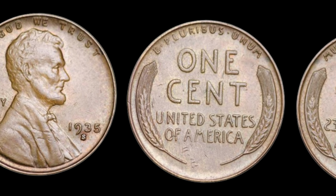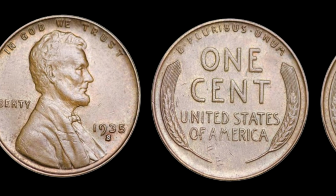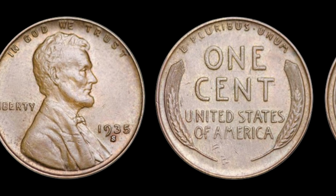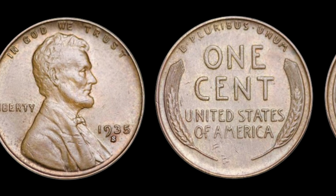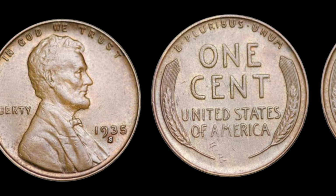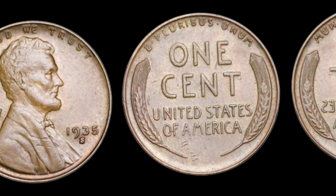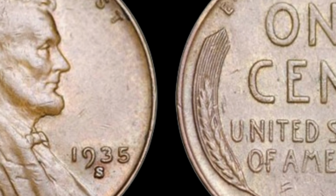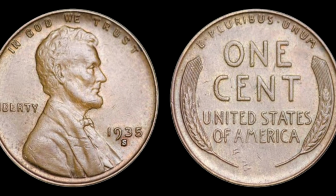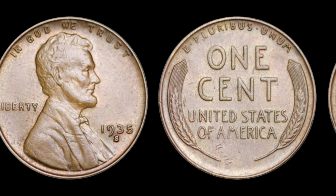This low mintage, combined with the historical significance of the San Francisco Mint, makes this coin a prized addition to any numismatist's collection. But what really sets the 1935 S Mint Mark Lincoln penny apart is its incredible value. As of the time of recording this video, a 1935 S Mint Mark penny in pristine condition can fetch upwards of $1.4 million at auction. Yes, you heard that right, $1.4 million for a tiny piece of copper.